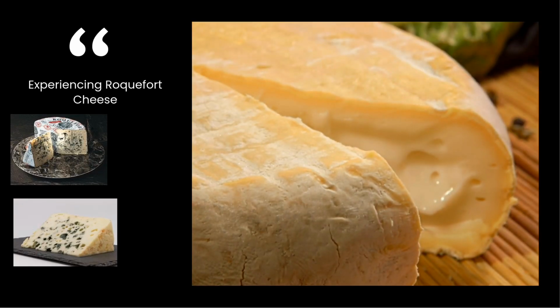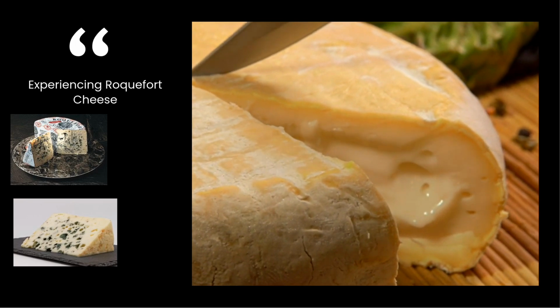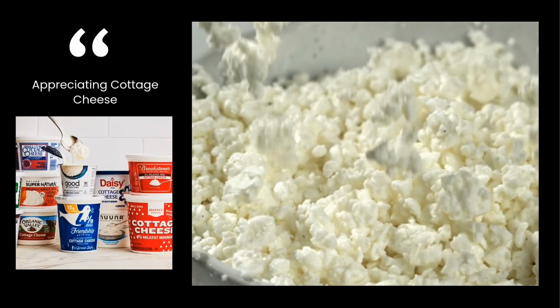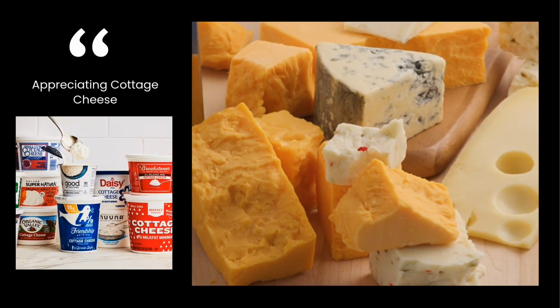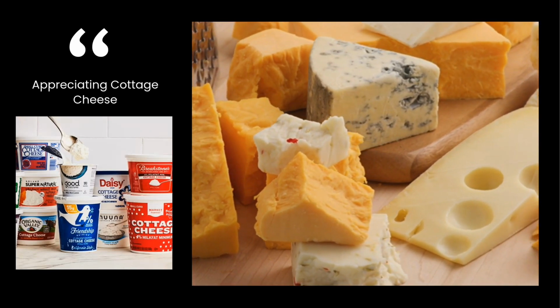Roquefort cheese, a blue mold cheese from France, is made from sheep's milk and has a unique taste due to the penicillium fungus. Lastly, cottage cheese, a mushy cheese made from cow's milk curd from the United States, is high in protein content and low in calories.